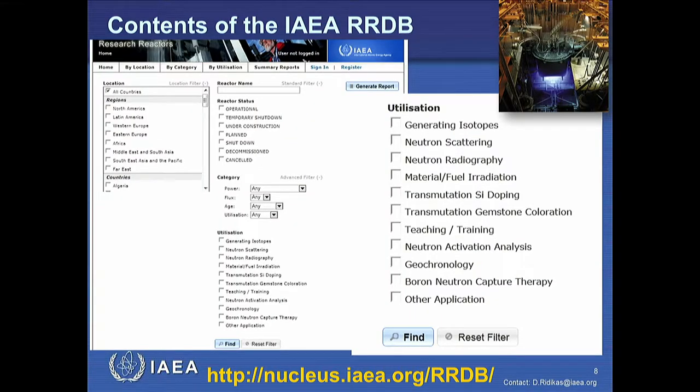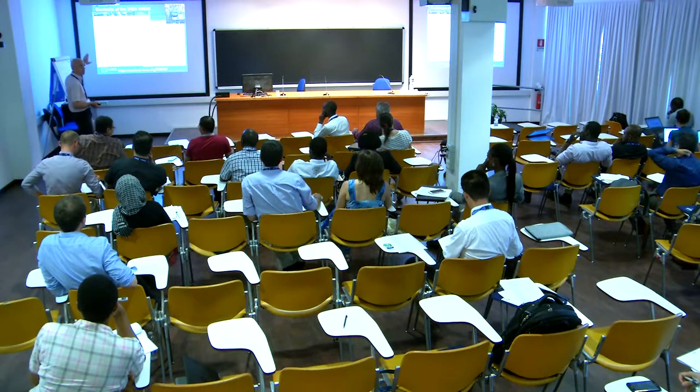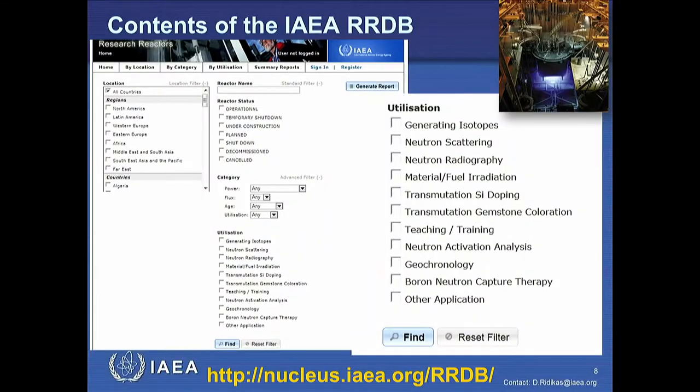More about research reactors you can learn from the IAEA research reactor database. So a typical exercise we give after the lecture, or maybe during the lecture, is that you go there using your laptop and find out if you have a research reactor running in your country or in a neighboring country, what kind of reactor this is, what it is built for, etc. So this is an interesting thing. You can look for research reactors in different countries and regions, whether they are operational or shut down, and what kind of power level, flux, age, and last but not least, for which purpose it's operating. Is it mainly for neutron scattering, teaching, training, maybe some geochronology studies, etc. All that can be found in this database.